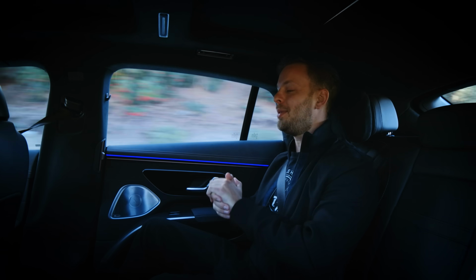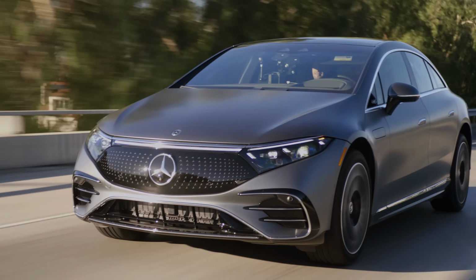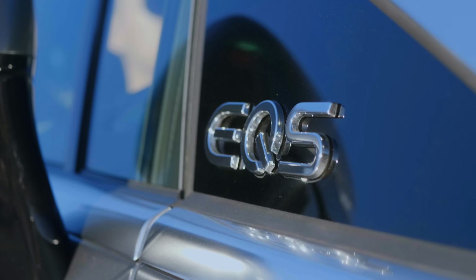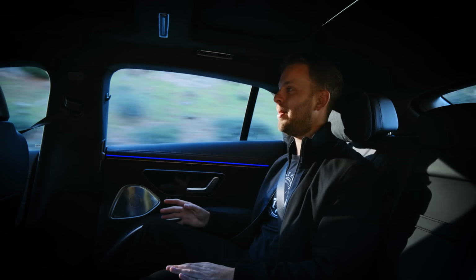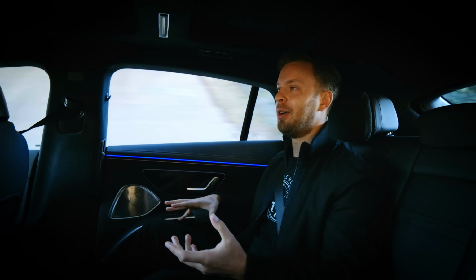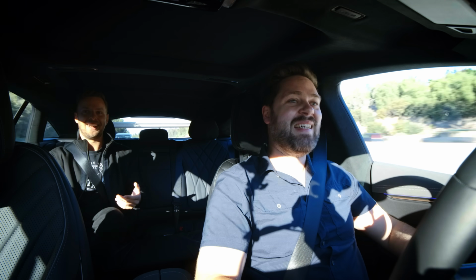I do, and I also think excitingly, this is the first time we've been in an electric luxury vehicle, and we have consistently said, whether we're sitting in a Rolls Royce or a Maybach, that an electric powertrain is to luxury, or will be to luxury, as spaghetti is to meatballs, and I don't have a metaphor there.